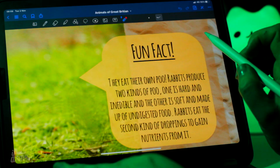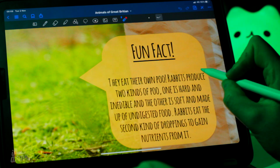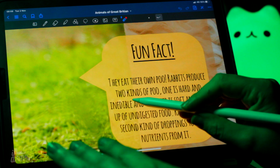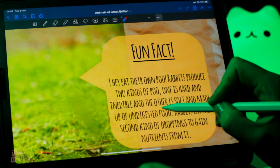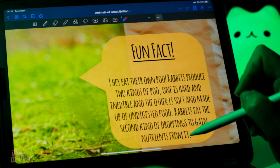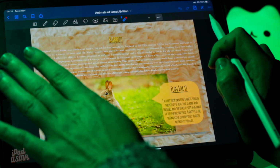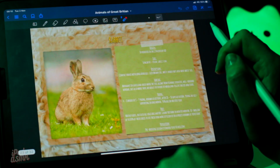So, fun fact is that rabbits eat their own poo. Rabbits produce 2 kinds of poo. One is hard and inedible, and the other is soft and made up of undigested food. Rabbits eat the second kind of droppings to gain nutrients from it. That's quite disgusting, but resourceful, I would say. So what else can we learn about the rabbit?